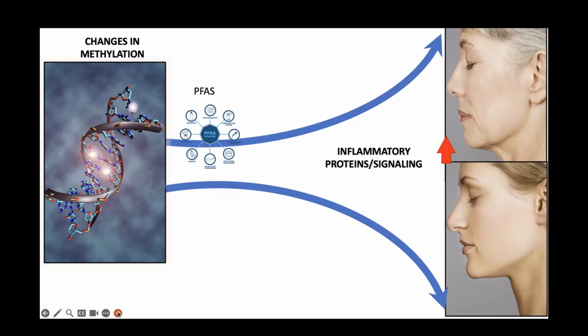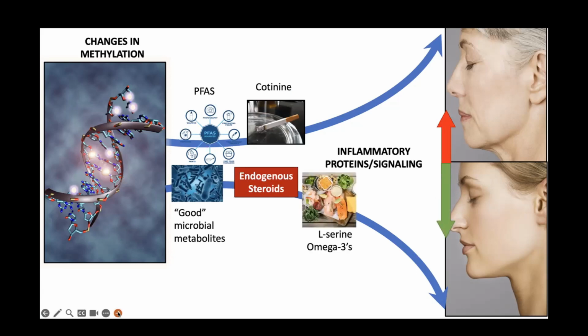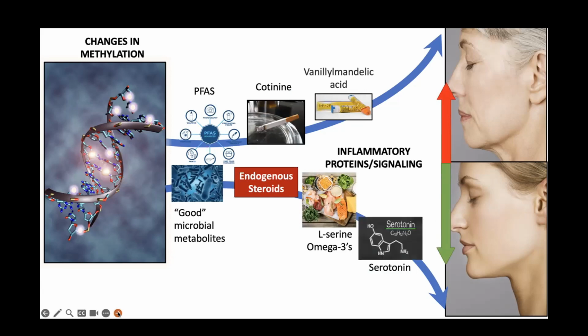PFAS may increase inflammatory signals and increase aging. Good microbial metabolites decrease aging. Cotinine is associated with increased aging. It's a biomarker of smoking. Endogenous steroids increase levels, decrease aging. Good food, things like L-serine and omega-3 fatty acids, are going to decrease aging. Other biomarkers we know for aging are going to be associated with increased aging. Serotonin is going to decrease aging. DMTPA is going to increase aging.